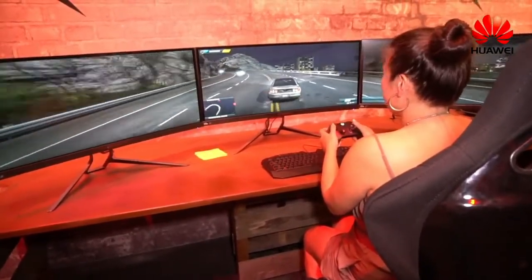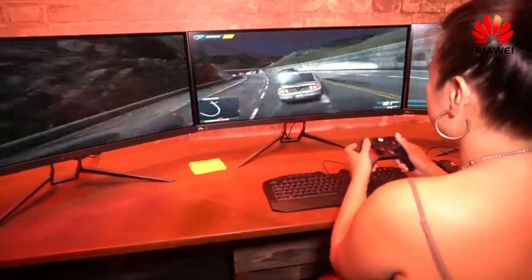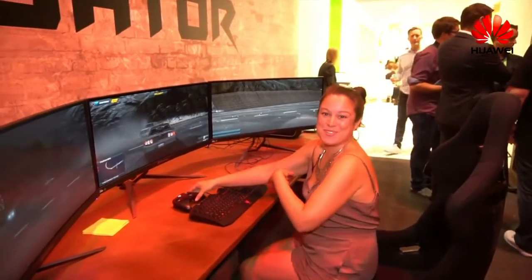All right, so we got a 3-display monitor set up here. I am not good at driving. Apparently I'm going backwards on the track, but that's so I can crash for you and have a big accident and see how exciting this is. And we're gonna carry on in the booth tour.